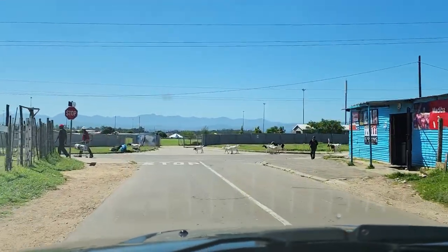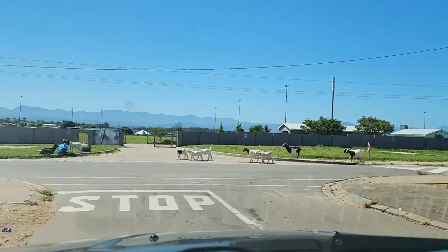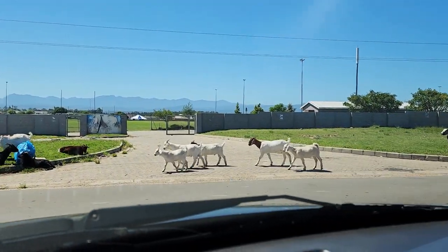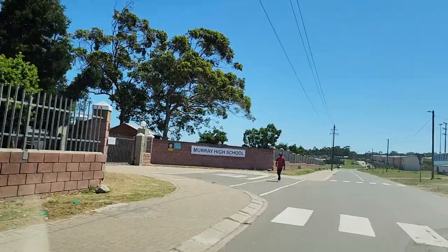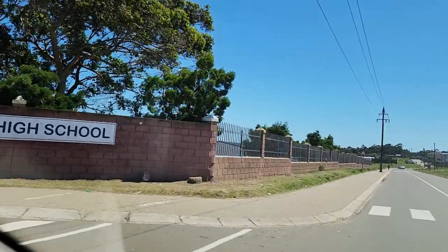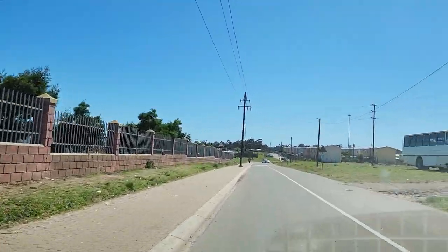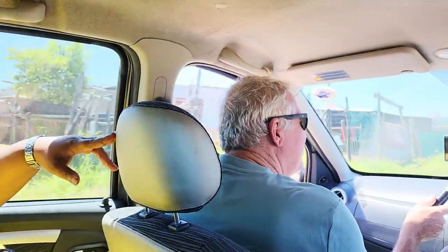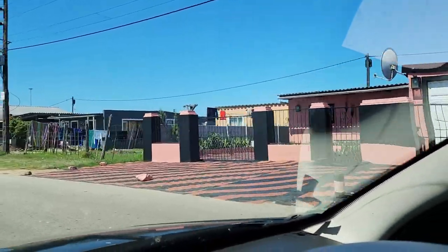Do they milk them or do they just eat them for meat? They do milk them. Oh wow, they're so sweet. They look like cute Nubian youngsters. Marae High School. My uncle says his name differently, but we're going to call him Murray from now on. Uncle Murray. Oh, I love what they've done with this building. Pink and black. It's cute, eh?